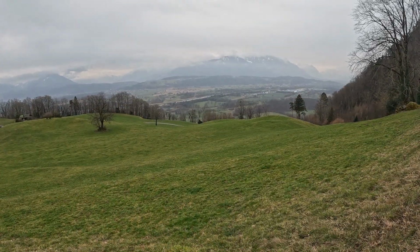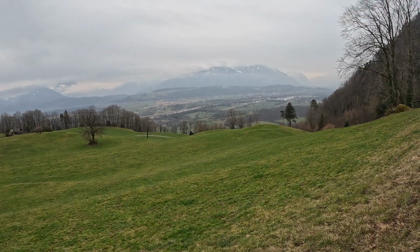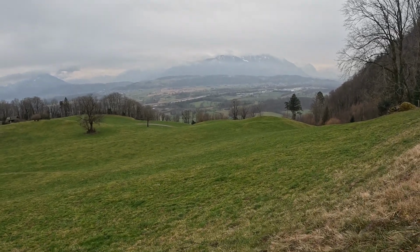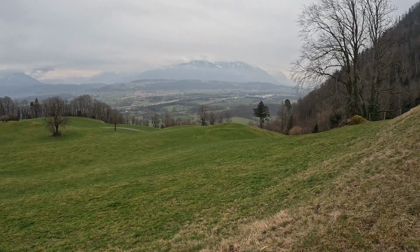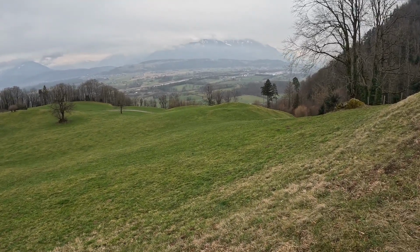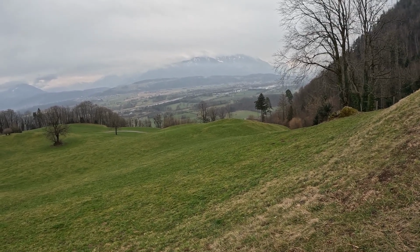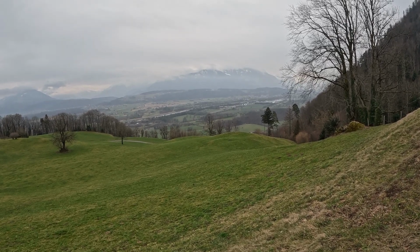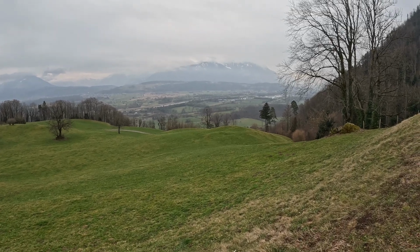Well, there it is. Just there is the Rhine. So finally I've seen it. They don't call this the Rhine Valley, what would be the direct translation of Höhenweg? Yeah, high route. I'll have to check what the English translation is for that. So yeah.